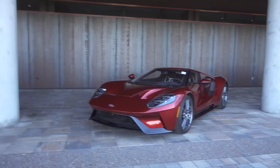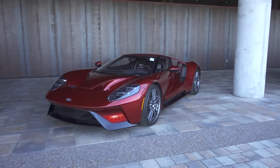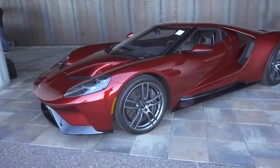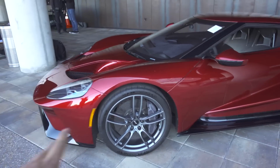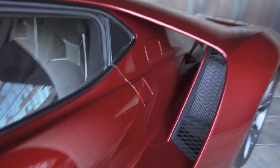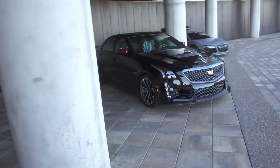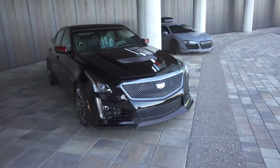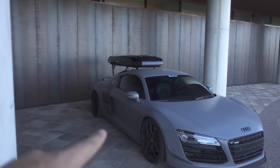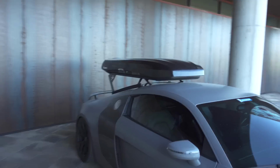Take a look at that. This is a Ford GT, and I have seen one in the Detroit Auto Show, but I've never actually seen one sort of in the wild, and never seen one in this color. This is amazing. And we have a Cadillac, I believe this is CTS-V, and an Audi R8. This is pretty cool. Little Stradman-esque ski box up there.